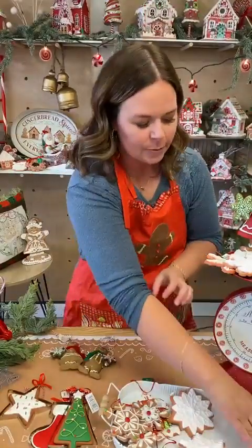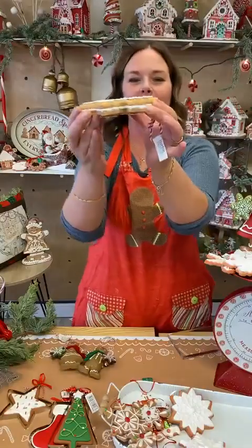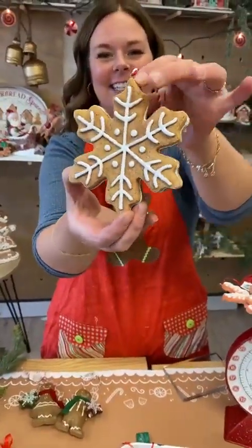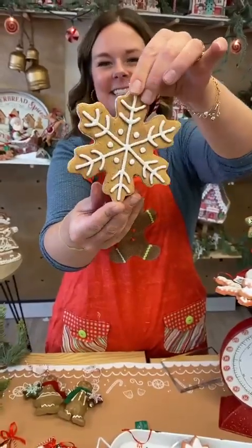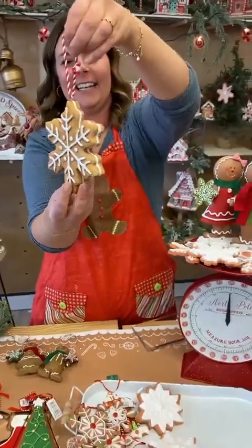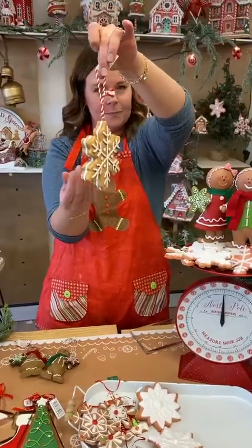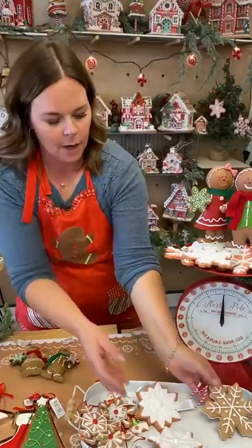Yep. Okay, these ones were cool. These are like a stuffed cookie. Those oatmeal stuffed cookies, like oatmeal cream pies, is that what it is? Yeah, that's what that reminds me of. There are so many fun ones, you guys. And we have a super special fun hot buy ornament.